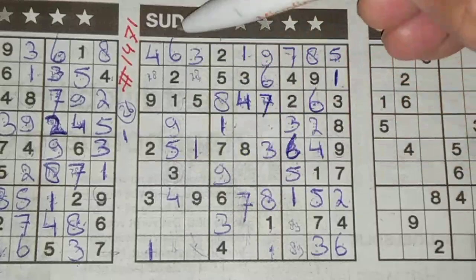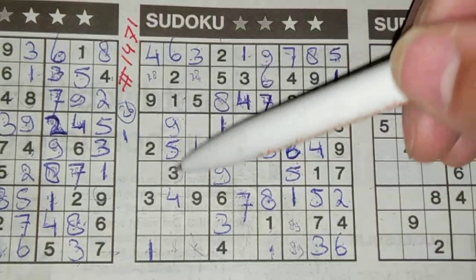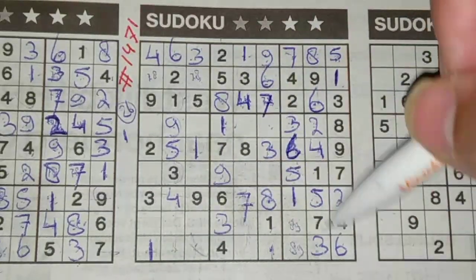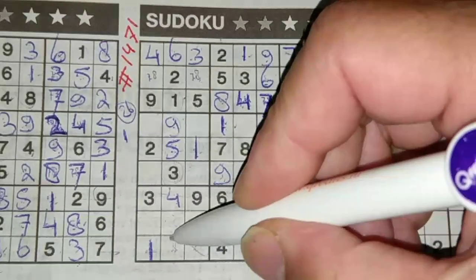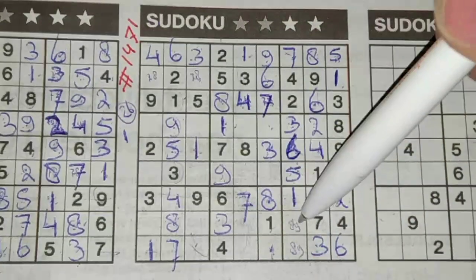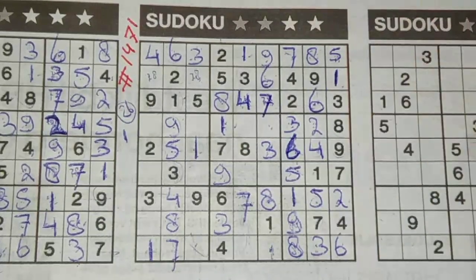2 boxes left in this row, the second row, for the numbers 7 and an 8. We have a 7 here, no 7 there. 7 should be here, and 8 goes there. Now we have an 8 here, so this can't be an 8 anymore. This should be the 8, and this should be the 9.